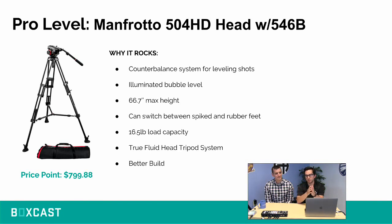But we did use this tripod at an event about 2 weeks ago, and all the shots the guy took with it, the guy that was controlling the tripod and the camera, looked awesome. When he had to pan and tilt, he was following people up on stage with it. And it was really smooth.